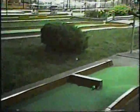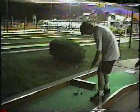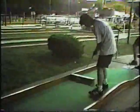And he's not going to get that to slide over. He'll tap it in for his par.